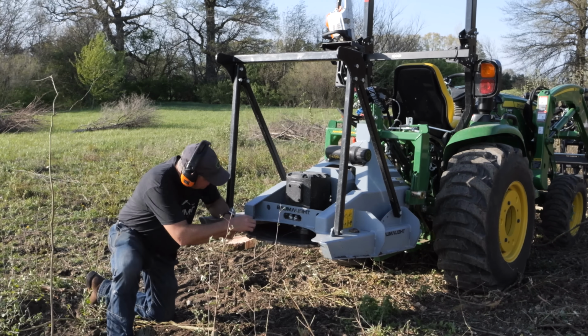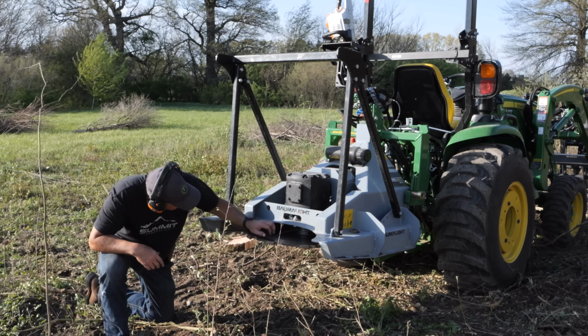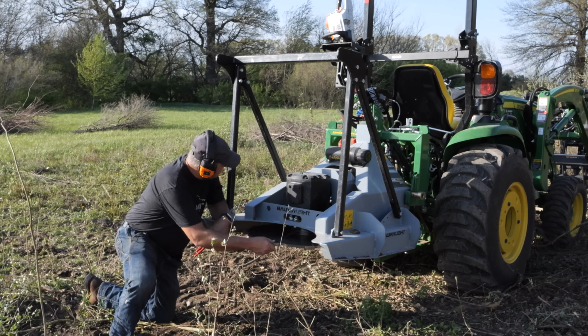Oh yeah, so what I did was one trick. I love this trick with these, at least with the Deere. I put the PTO into mid setting instead of rear. And with that, I can rotate it freely, see?